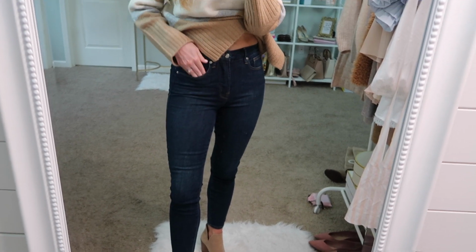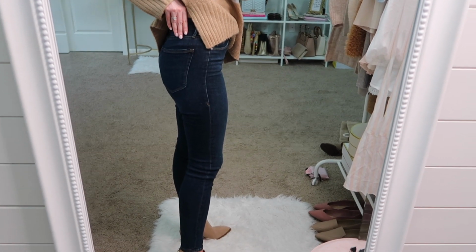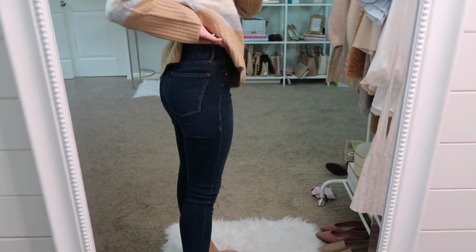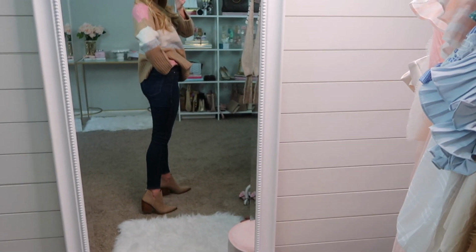So if you're the same size as me, I am wearing a 4 in these jeans, and they are so figure flattering. I love where the pocket hits. They're not too high, not too low. It's a good size. I feel like these are very, very flattering, and I love the fit through the leg. I think I'm definitely keeping these. I just love how they fit.